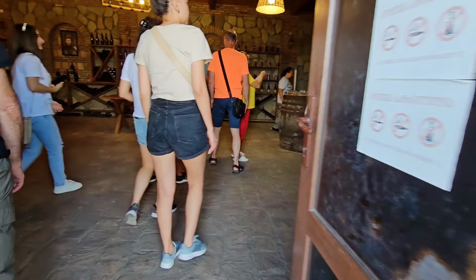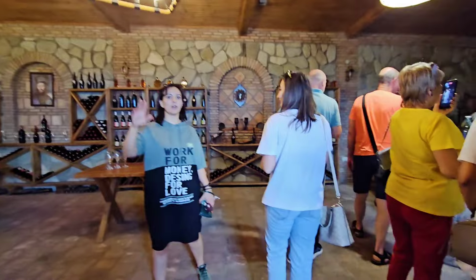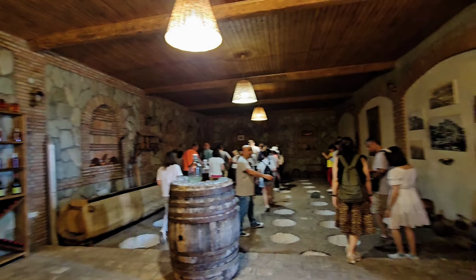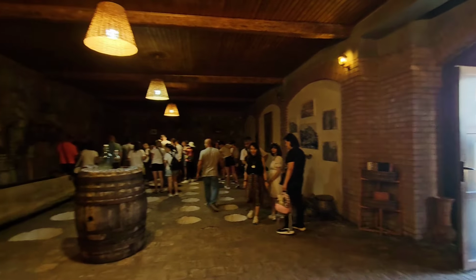And our last stop of the day was the wine tasting, which this Kakheti and Signagi town is famous for. So this is a place where you can have the wine tasting, and they will also explain about the wines, different kinds of wines, and also how they preserve the wine there as well.